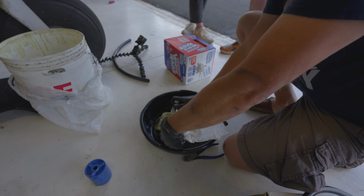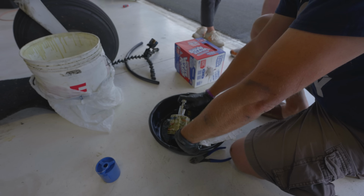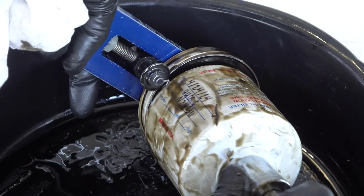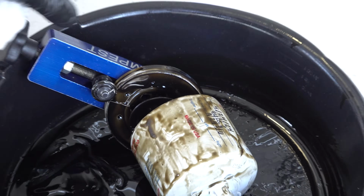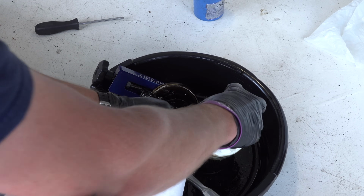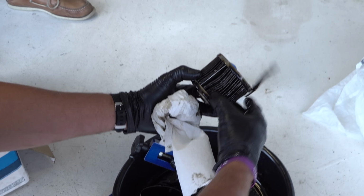So we'll get this opened up and kind of peel back the layers of the filter. Looks a lot like a pool filter. Oh, really? So you just peel back the layers and inspect inside, make sure there's no little flakes. We'll let that drain for a while so we can see in there better. Kind of dishy. Then you want to look in the pleats and see if there's big, shiny metal chunks in the pleats. We'll let that drain and then look at it.